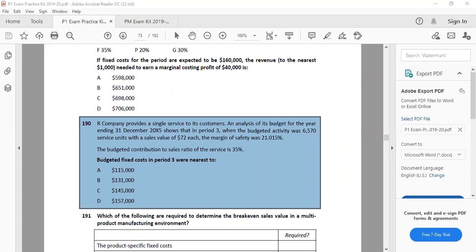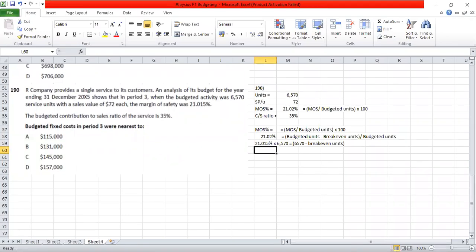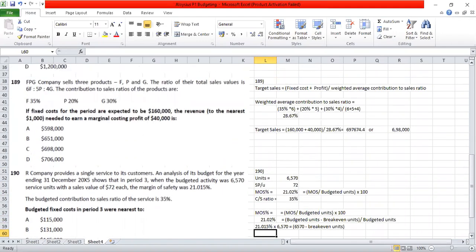You're not able to see the screen. Okay. But past how long are you not able to see? Were you able to see this one, 189, when it was done? Okay. So only now it is not done.